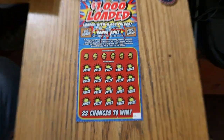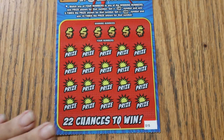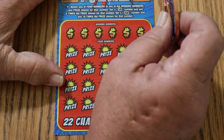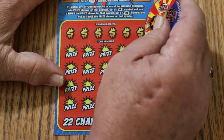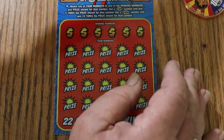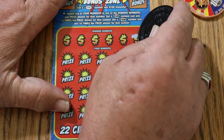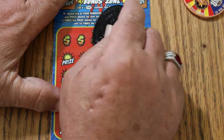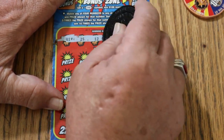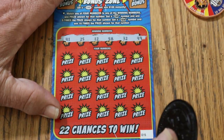So, we will get underway right now. And let's see, don't know how this is going to scratch. I've got different coins here to make it easy. We're going to start with the collab. Look at that. It's like bulletproof. That means we go straight to M2M's coin. Alrighty, 41, 25, 12, 48, randoms 32, and 49 are the winning numbers.